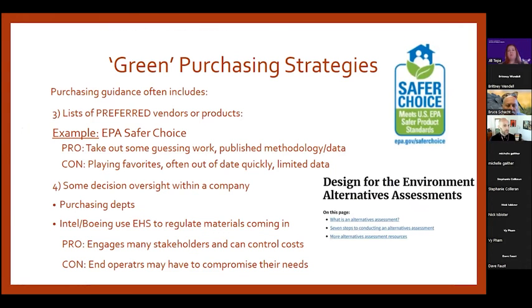So as we're talking about these green purchasing strategies, sometimes guidance will include things like preferred vendors or products. And this can sometimes be a little problematic as we don't want to necessarily show preference for a particular vendor or a product per se, but there are trusted labels to keep in mind. So EPA Safer Choice is a good example of this. The pro of a preferred label like this is that you take out some of the guesswork. There is well-published methodology and data about why certain products have earned the right to have this label or not.